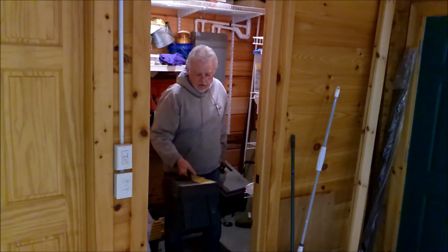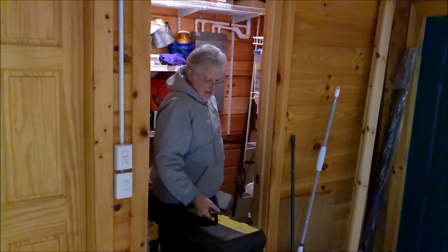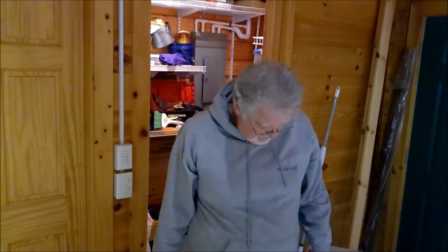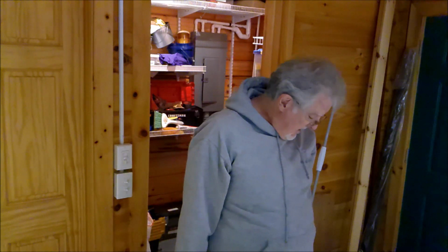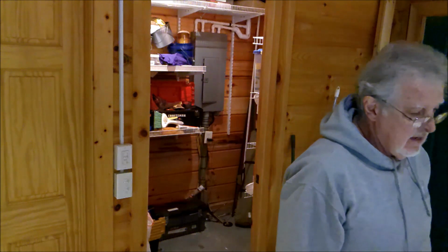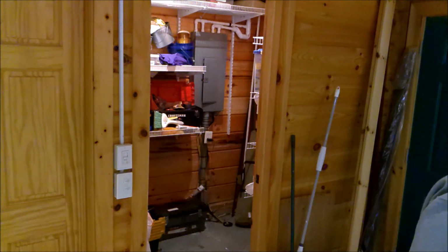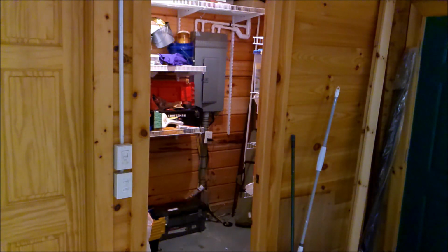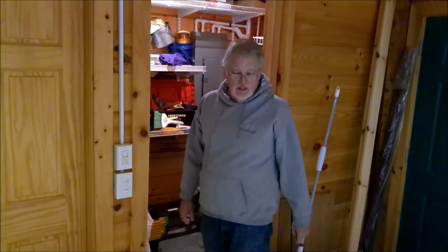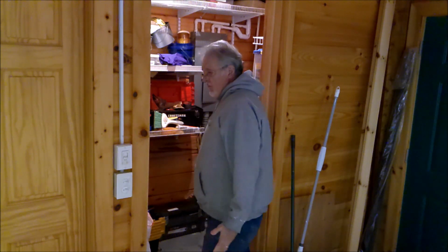This is full of bits and things for the drill. This is for the one with red, is for plumbing. It has gas tanks in it and other things for copper pipe. First one I brought out with yellow latches. That has everything for electrical.